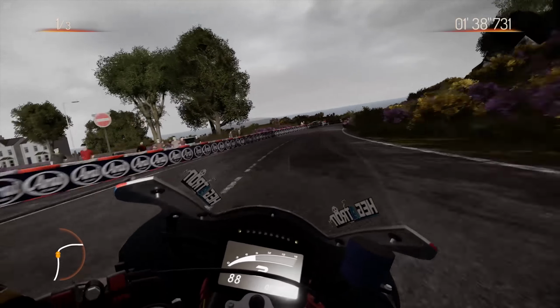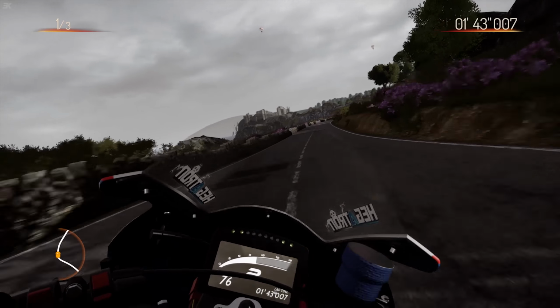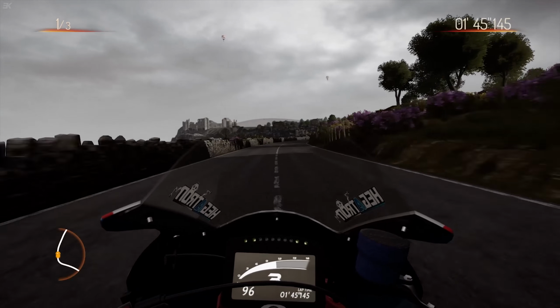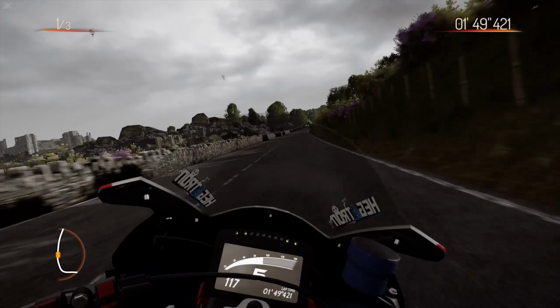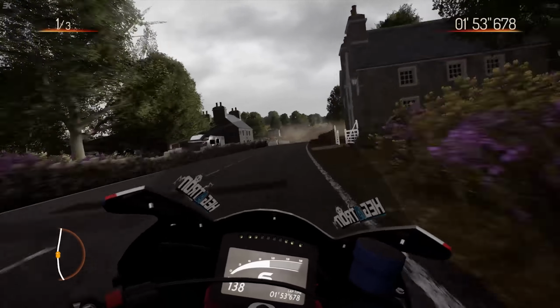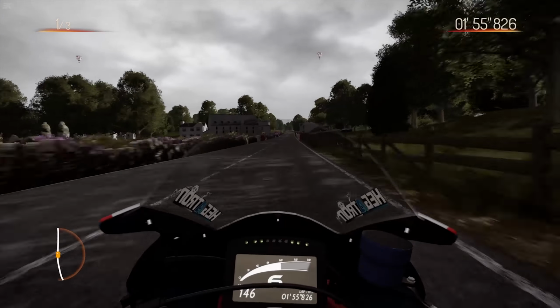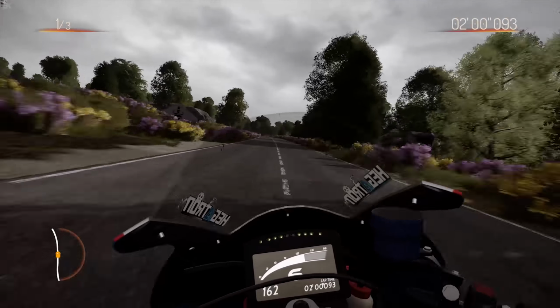Here we go into the right hander. We keep it in second, it looks like. Not quite a third gear. Maybe a third gear corner. It's kind of second or third, that corner. So watch out for that when we start to push it a bit more in the next couple of laps. Here we go, building speed. This is very high speed, this track as well. I do love this element of it.